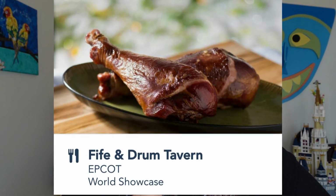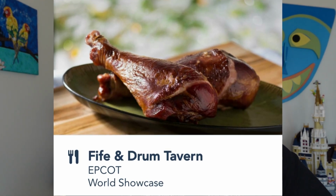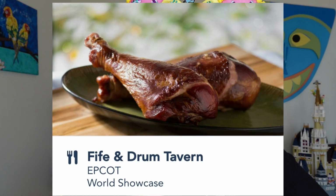Geoffrey's Coffee, if you need some coffee at this point. And then we got the Fife and Drum Tavern, which is going to be an outside cart with popcorn, turkey leg, pretzel, etc. That is America. Next up, we've got Japan.